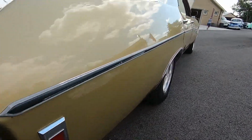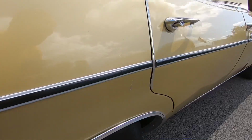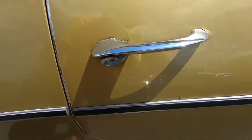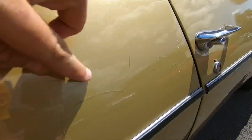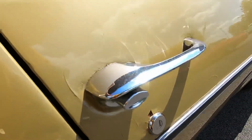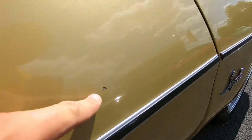Coming back to midsection. You got a lot of little spots in the paint here where the paint's older. You got some dings around the trim there. A couple little bubbles. Around your door handle here, it's not perfect either. Cracks. See all the cracks through here. Cracks in the paint there, around your lock and your door handle. And right here. Chip here.